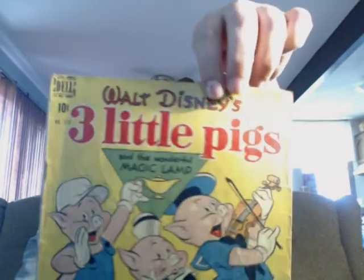The Three Little Pigs and the Wonderful Magic Lamp. It's a 4 color 218 from 1949. So, yes, it's late 40s. Not in the greatest shape, but something that old you don't find in great shape. And I adore the book. It makes me happy. Okay. That one stays with me. That one is not going to be in my store or on Legends Live.